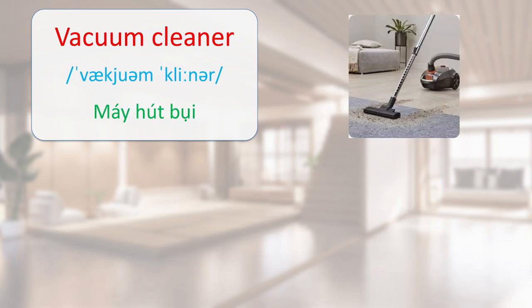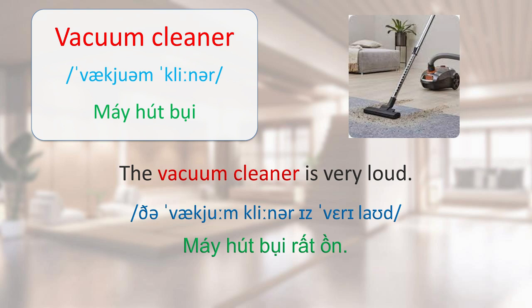Vacuum cleaner. Máy hút bụi. Vacuum cleaner. The vacuum cleaner is very loud. Máy hút bụi rất ồn. The vacuum cleaner is very loud.